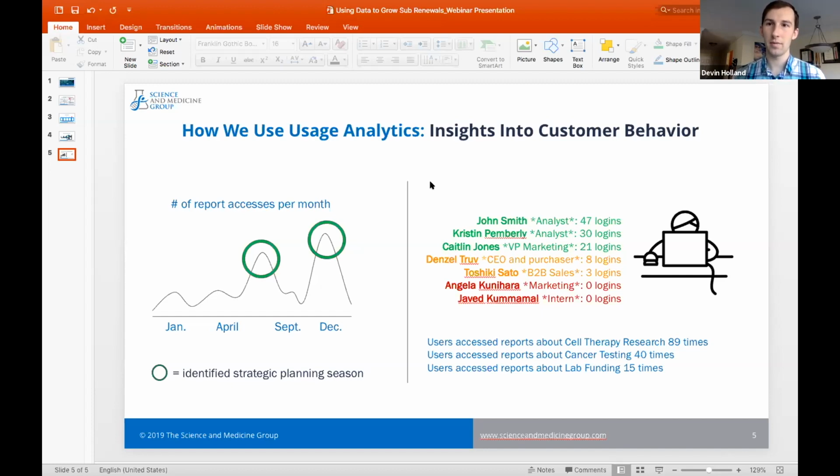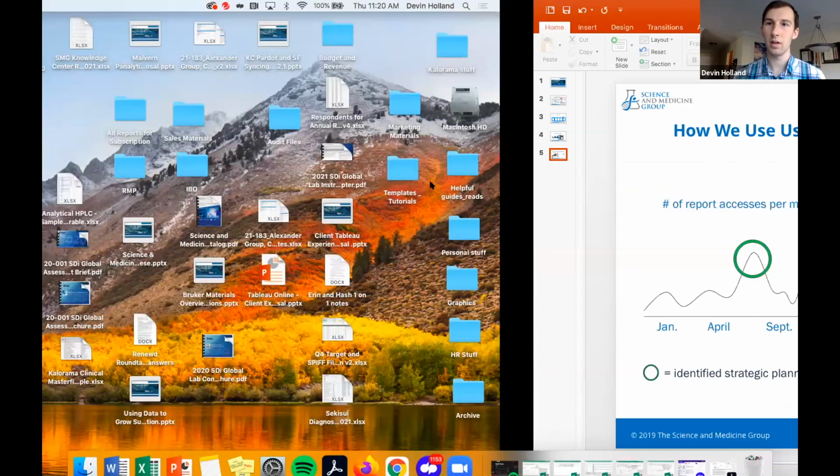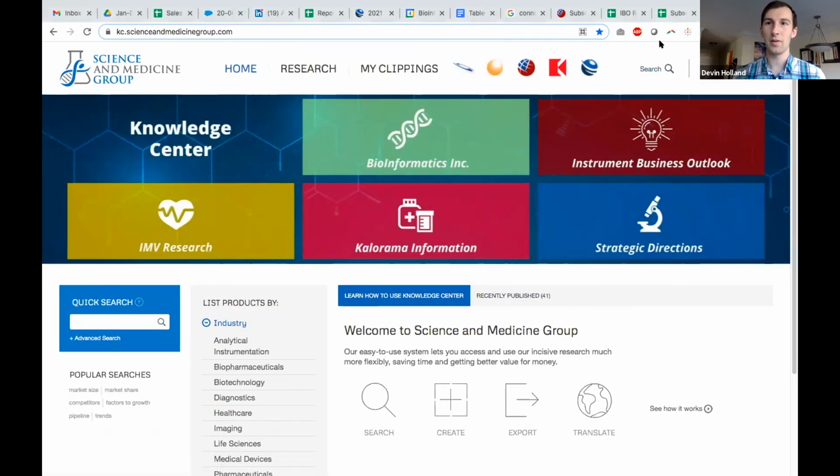Actually, let me switch my screen over to what we call the Publish Interactive platform, our knowledge center. That's what we call it to clients. And this is what it looks like. This is the landing page, the home page of that big report content database. We recently discovered that we could make this publicly facing. So in the past, this was an entirely closed system. It's a portal that we controlled that clients would receive a login for. They would log in and then be able to access the content that was licensed to that specific user or their company.